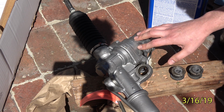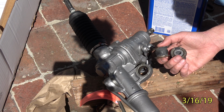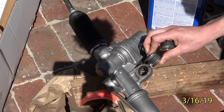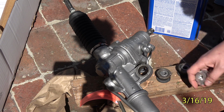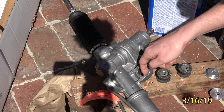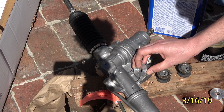This one is from O'Reilly. I'm not sure of the manufacturer, but it came with the same kind of pretty crummy looking stock-ish rubber bushings. I'm going to replace those with my Battle Version bushings again. I'm going to add a little bit of grease in here. I'm going to clean it out with acetone first and then pop these guys in there like that and then get it on the car.